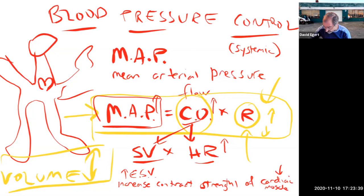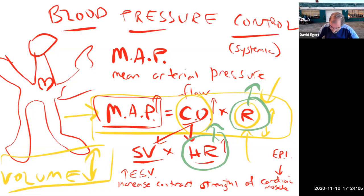One of the things that does this is epinephrine. Your sympathetic nervous system can increase the strength of contraction. So we talked about this a bit. This is one of the reasons epinephrine does all these different things to increase your blood pressure. Epinephrine, adrenaline, is actually a vasoconstrictor, which increases your resistance. Epinephrine also increases your heart rate.